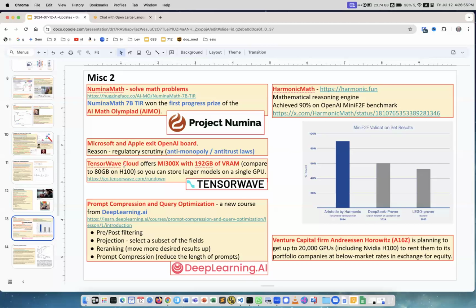Okay, TensorWave Cloud, very interesting. They offer AMD chips with 192 gigabytes of GPU memory.